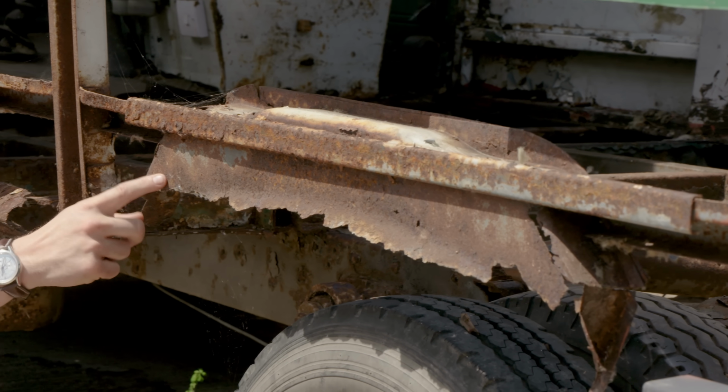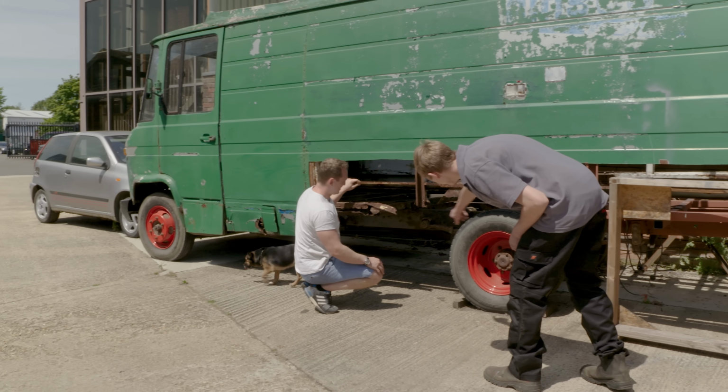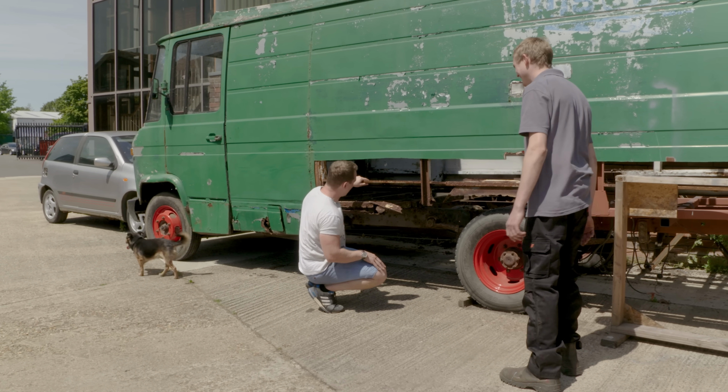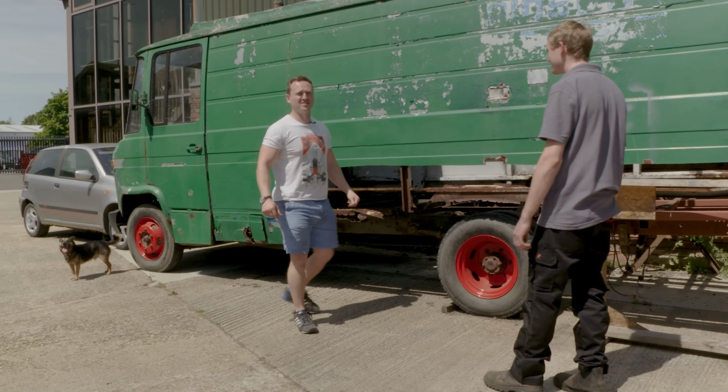Because it's got a bit of rust, doesn't it? Quite a bit, yeah. Just a little section here that you might need to, I don't know if you can see, but some bits have been shedding itself. I do sweep it up every month or so. Yeah. I mean, fair play. I'm really excited to see what this becomes.